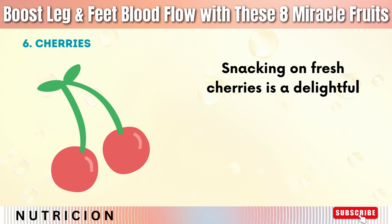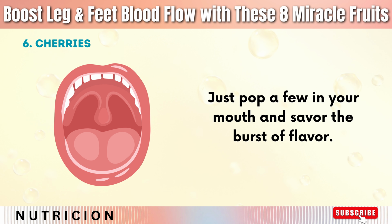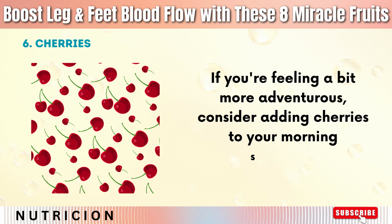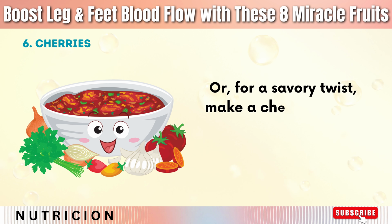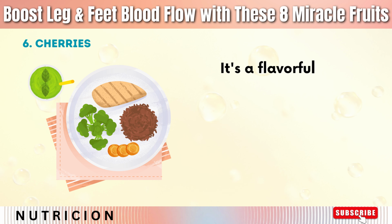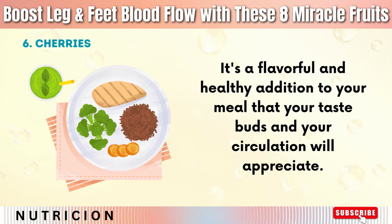Snacking on fresh cherries is a delightful way to satisfy your sweet tooth and boost your circulation at the same time. Just pop a few in your mouth and savor the burst of flavor. If you're feeling a bit more adventurous, consider adding cherries to your morning smoothie. Blend them with some Greek yogurt, a banana, and a touch of honey for a creamy and nutritious treat. Or, for a savory twist, make a cherry salsa to accompany grilled chicken or fish. It's a flavorful and healthy addition to your meal that your taste buds and your circulation will appreciate.